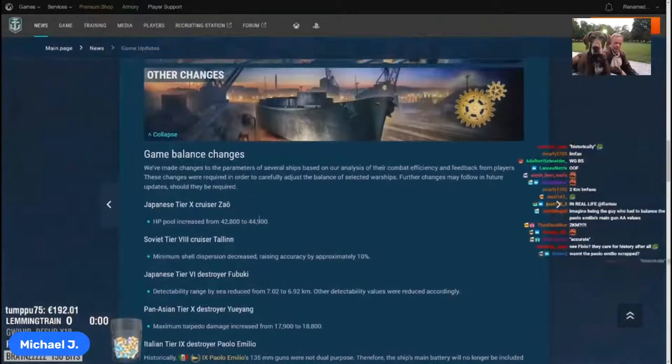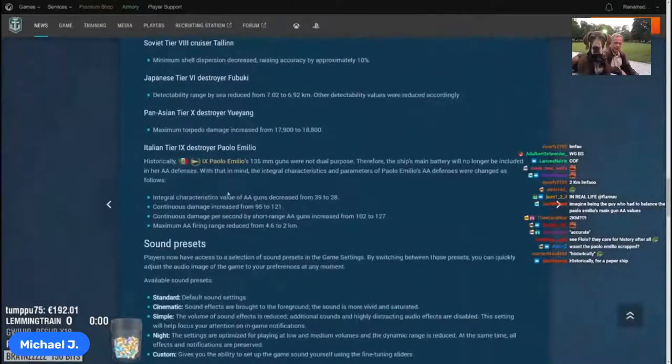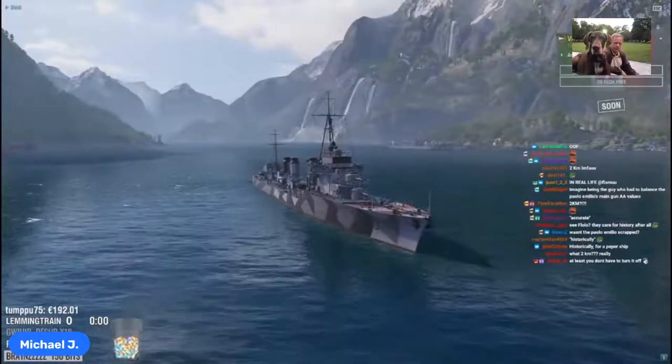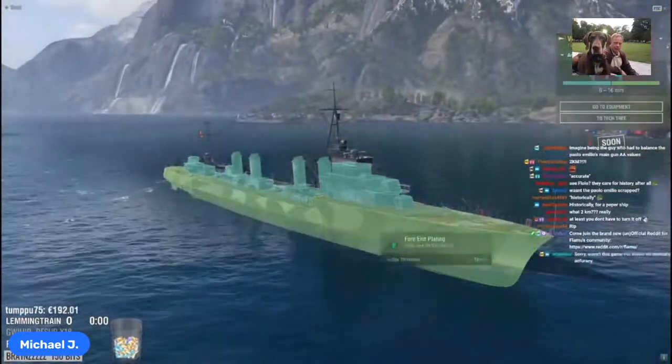Dude, it's historically, by the way. Wargaming, historically, by the way. Incredibly thin armor.